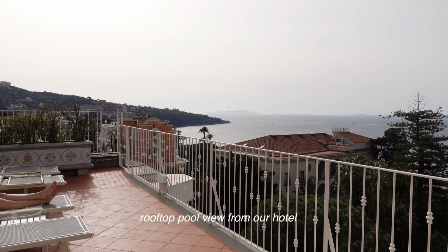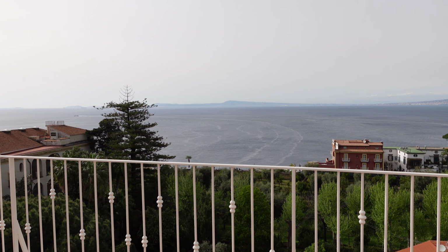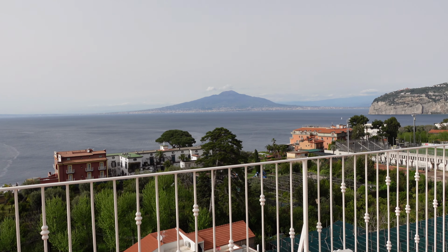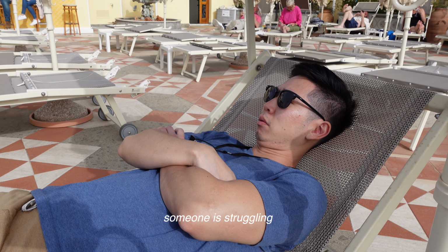We are currently at the rooftop pool area. It's a beautiful day, but unfortunately it's still a little bit chilly. But wow, check out the views. They are so gorgeous, and we get an even better view of Mount Vesuvius from the top here. The water looks so beautiful and blue. How you doing? It's cold.